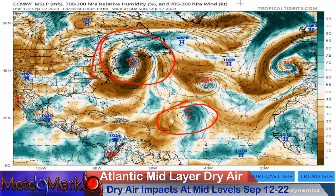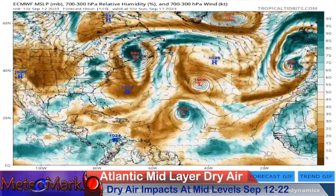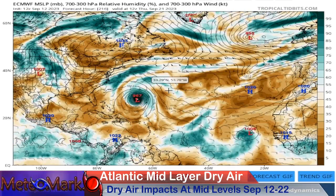There's our next system, 97L, potentially Nigel. It does get surrounded a little bit by dry air, but that will be a thing of the past. Margot kind of getting absorbed as well. So we're going to have to keep an eye on that. It's going to do circles for days on end before heading back towards the Azores. There's our next potential hurricane.